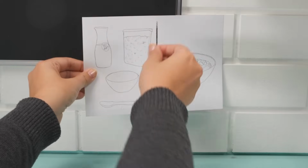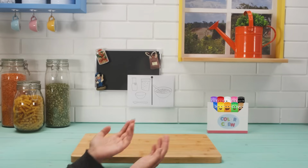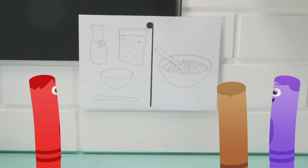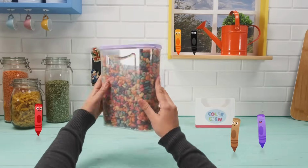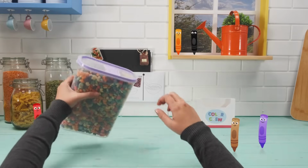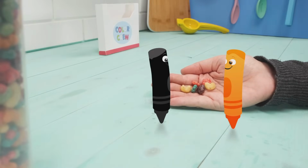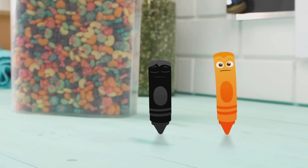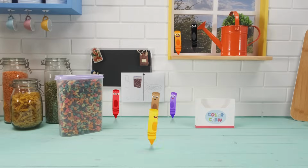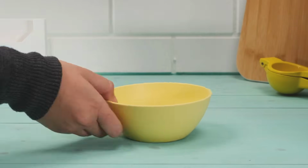Cereal. Color Crew. Come on out. Let's draw. Cereal. Here's the cereal box. Yummy, yummy, yummy. Okay, but just a few. Here you go. That's it. We're not done. Aww. Now it's your turn. Bowl. Bowl. That's right.